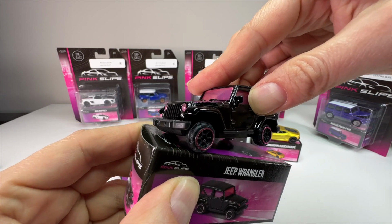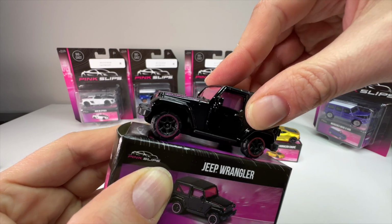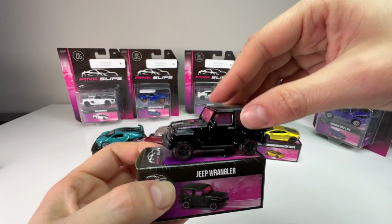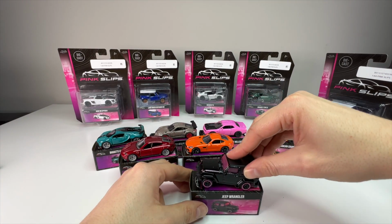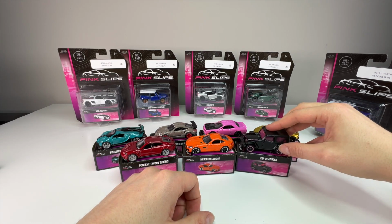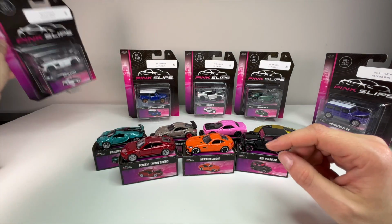So it would have been cool. Look at that, you could do some rock climbing with that. Really nice articulation on the suspension on that one. So maybe it doesn't need bigger tires. I don't know, let me know in the comments. Some hydraulic action, not bad. That's still my least favorite. I still like the scraped Mercedes better.